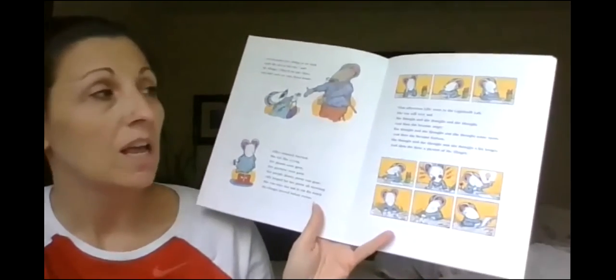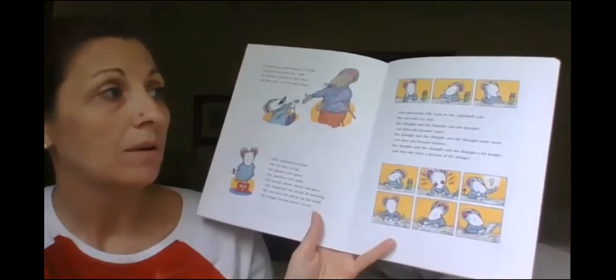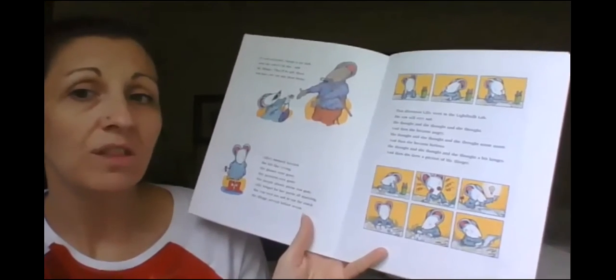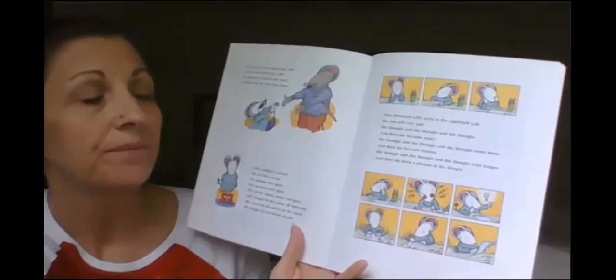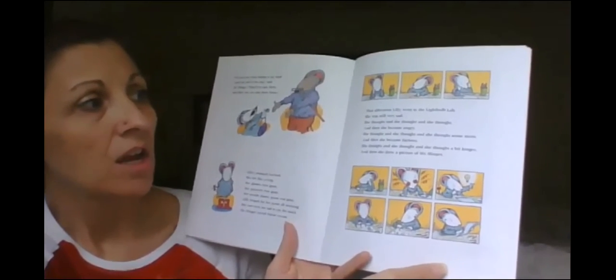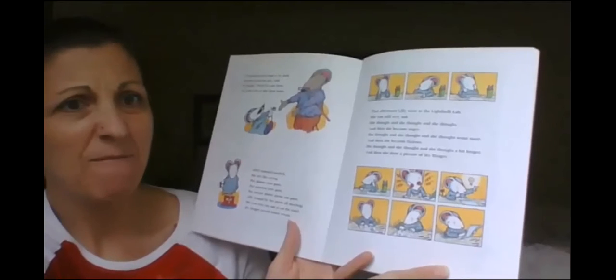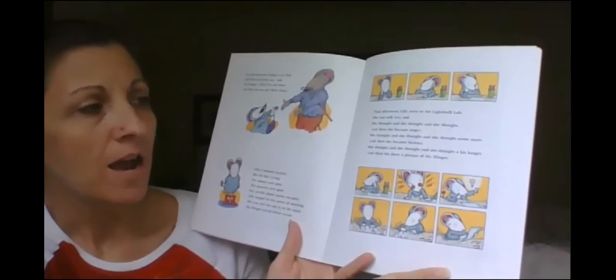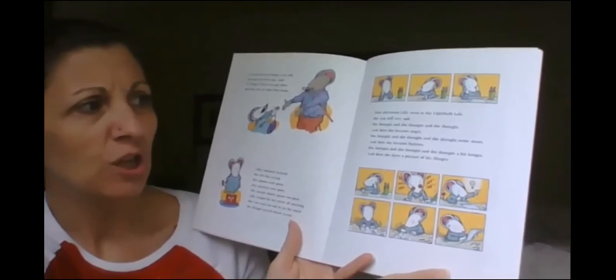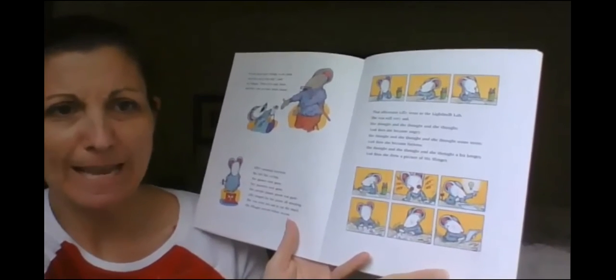That afternoon, Lily went to the light bulb lab. She was still very sad. She thought, and she thought, and she thought, and then she became angry. And then she became furious. And she thought and she thought and she thought a bit longer, and then she drew a picture of Mr. Slinger.